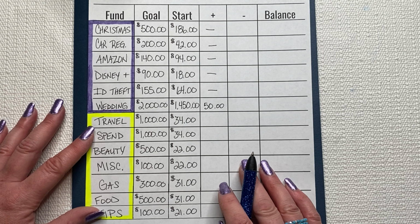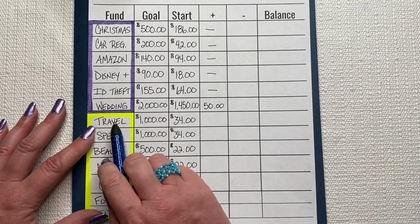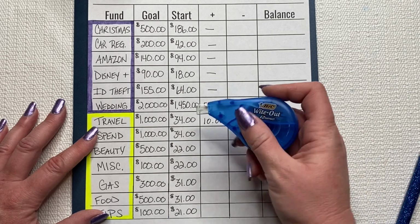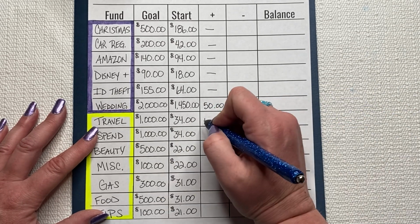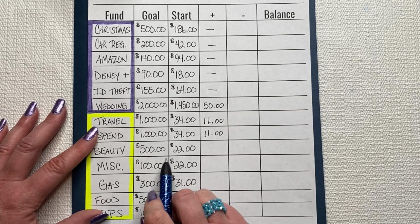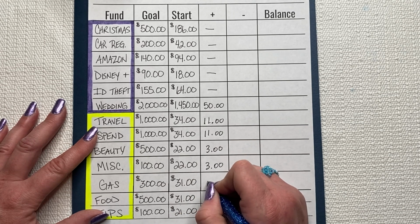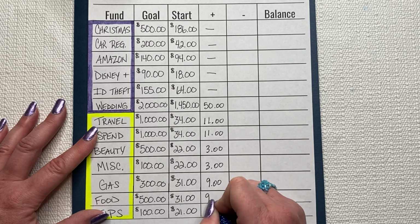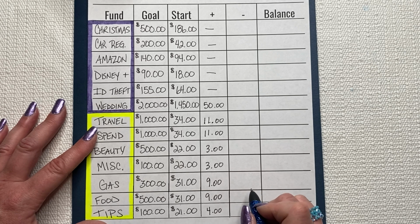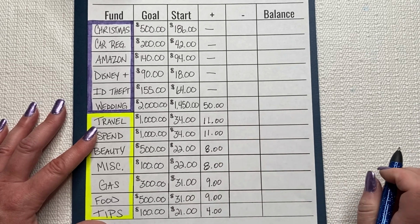And then my travel binder. Because this will be used for the wedding, I think I am gonna do a little bit more than I usually do. Maybe, you know what, take that back. Just to make these even, instead of $10 to make it 44, I'm gonna do 11 to make it 45. $11 here. I'm gonna do $3 here, $3 here. $9 in gas, $9 in food, and then I'll just do $4 here in tips. I might change this. I think I'm gonna do $8 in these two. Let's see where we're at.